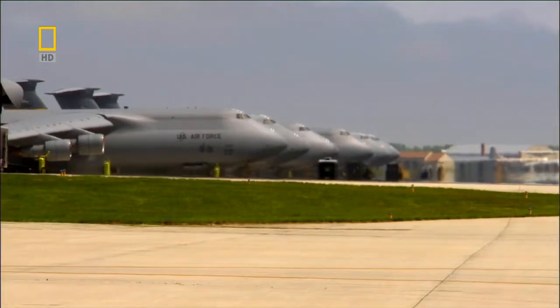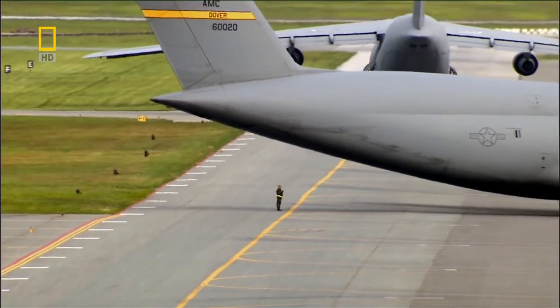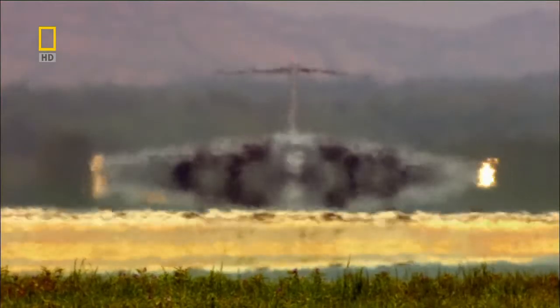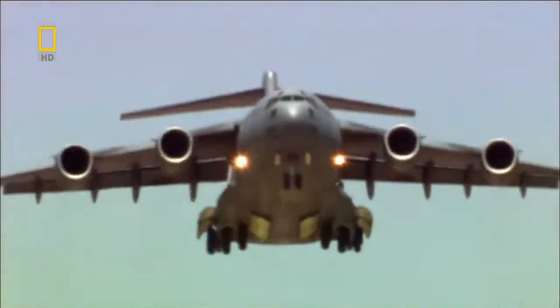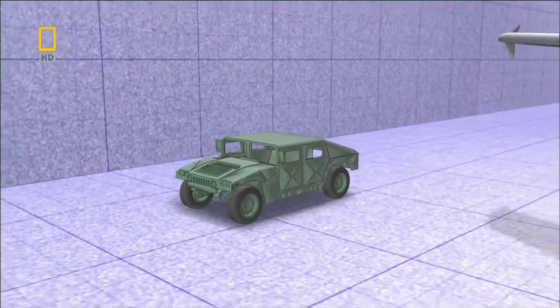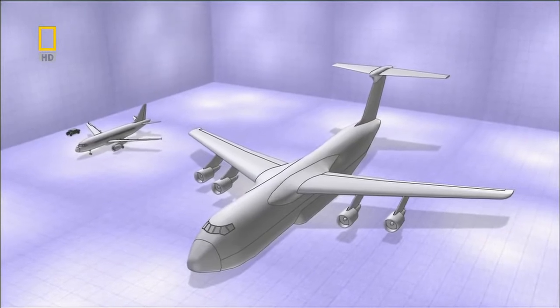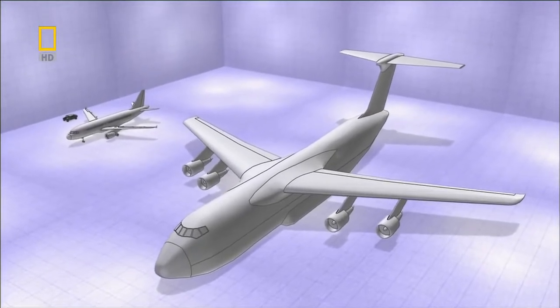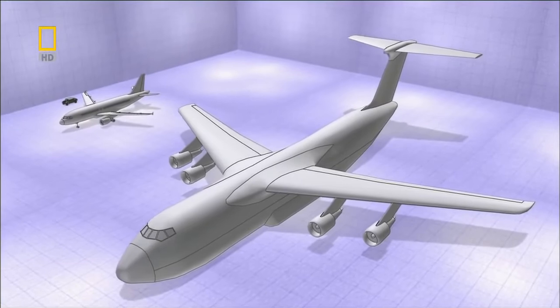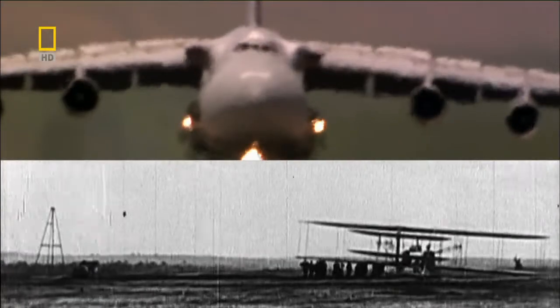Closing off, crew. You have traffic 12 o'clock, 2. Eastbound 12. The C5 makes commercial planes look puny. Here's a Humvee, and here's a jet. And finally, the C5. Stretching more than 70 meters, this mega plane is longer than the entire first flight of the Wright brothers.